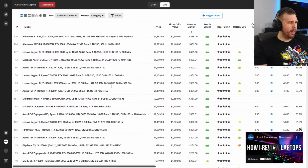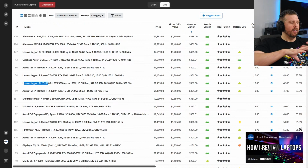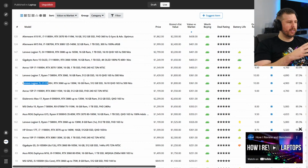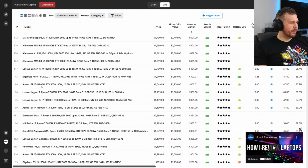So I really like this Legion 7 though, and the Legion 7i. I think the 7i is kind of the gaming laptop of the year for me because it's the whole package. It's premium. It's tight finish. It's great performance for the specs that you get with it. And at this price, it's a no-brainer, I think. There's a lot of great laptops.